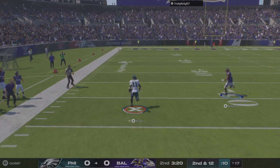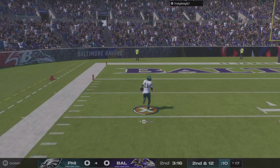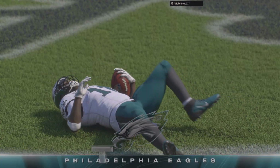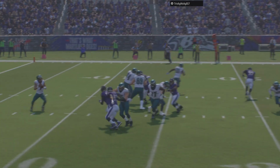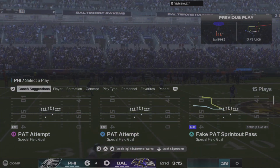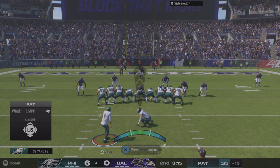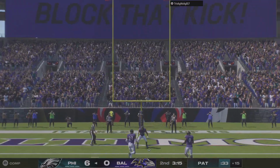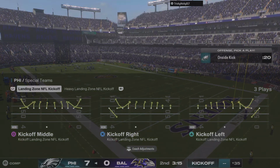Pass downfield is caught by Brown. Oh, big hole left side. And what an effort after the catch. He goes all the way. 83 yards. Touchdown, Philadelphia. Jake Elliott now for the extra point. The kick is good. And the Eagles will take a 7-0 lead.